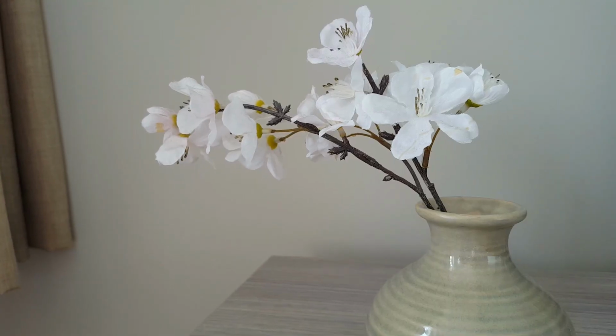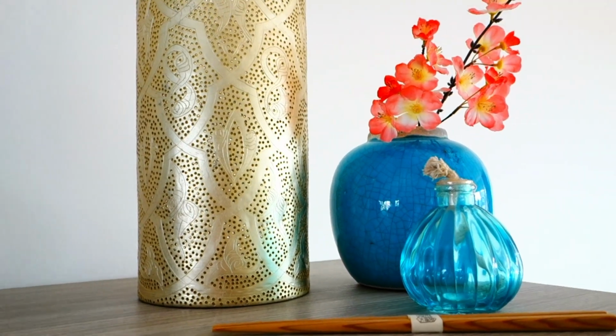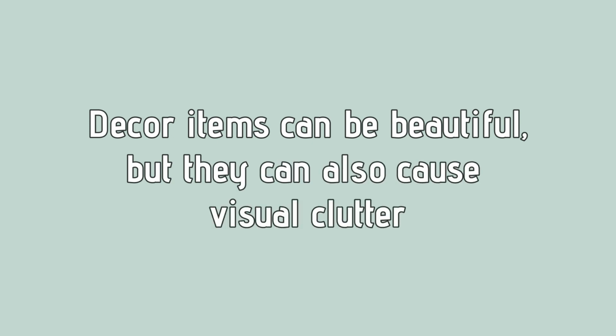However, many of us have a lot of these decor items that are just there because they have been there for a while and we kind of forget about them. Maybe they even become a little old or dusty, or they've just lost their luster. And this can be anything from tiny vases, fake plants, also wall decor, little statues, everything basically that you put on a surface.